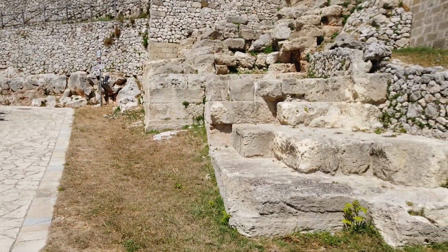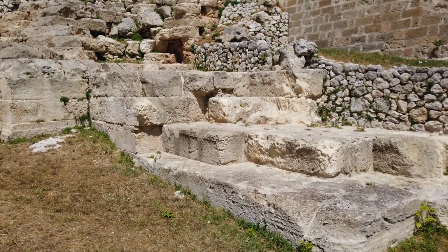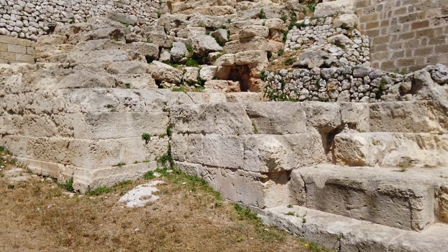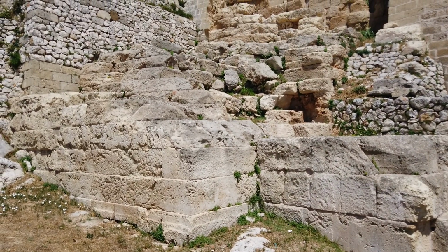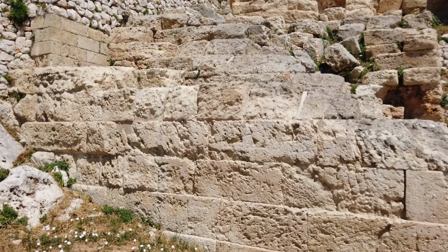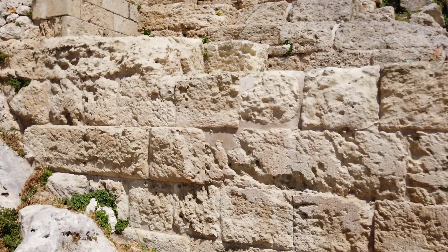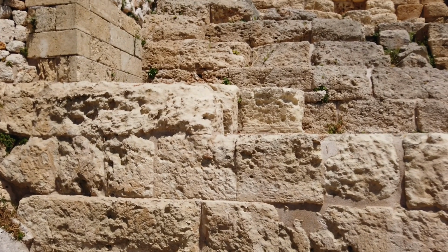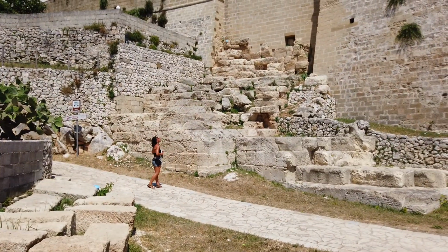And here we have another part. It almost looks like a stairway. It must have been a very imposing wall. They fit very well with each other, even if it's a square type of wall, but you can see that they really fit very well one with the other. They almost look like fused one to the other, even if you can still recognize the individual blocks.